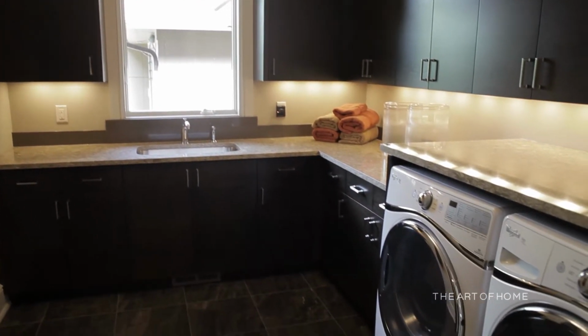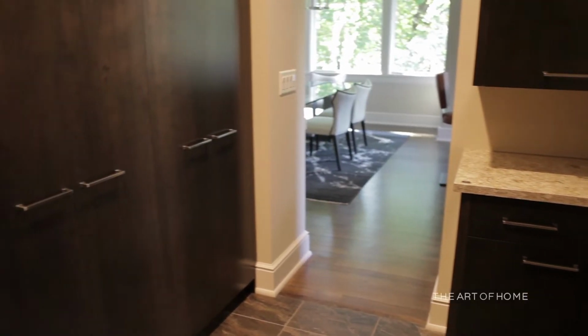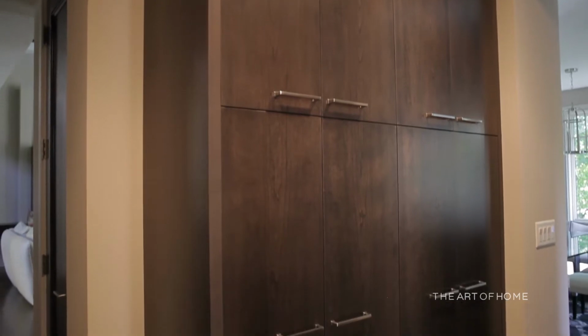And one of my favorite areas in this house is our back entry off the garage that enters right into a mudroom, where we have lockers and a bench and a nice drop zone area that are a great example of the built-ins we put throughout the house.